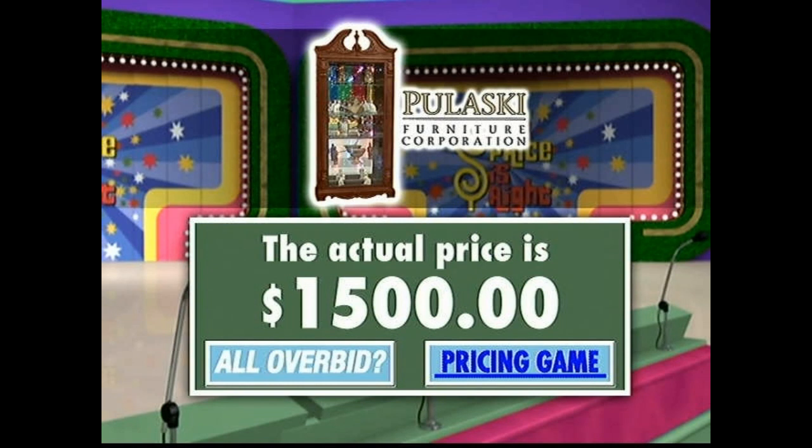The contestant nearest to the actual retail price without going over takes the remote and moves on to a pricing game. Please take a moment to write down the value of your prize on the section of your bid board called Contestants Row Winnings. $1,500. Yellow has come on stage. Blue has come on stage.